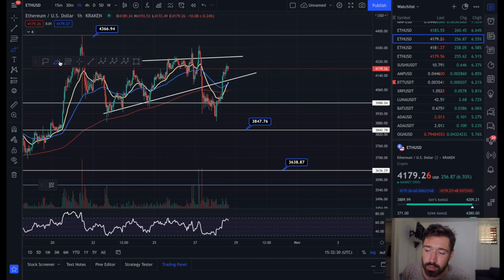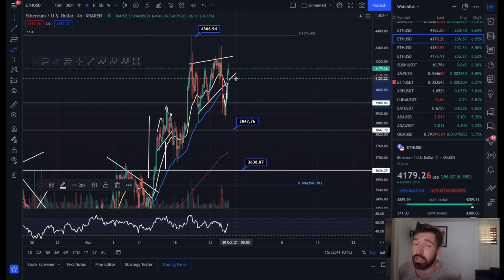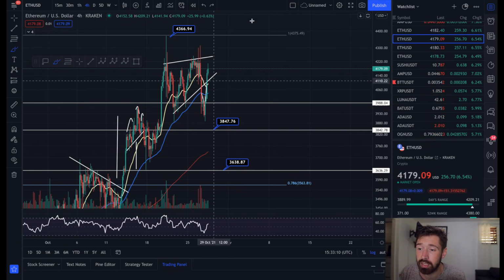We didn't have much of a reversal pattern. Some people like to call this a V-shaped recovery here, and we bounced right back up into our pattern. We've had the bullish cross on the hourly. We're back above the EMAs on the 4 hour as well. So we're looking really, really good for continuation. Now what we want to see here is we hold the EMAs on the 4 hour chart, and that will be a strong sign of continuation.